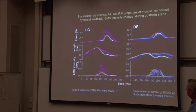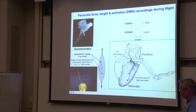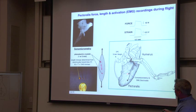So just because I was talking to a few of you earlier today, I got into studying muscle function in bird flight because birds have this large pectoralis. It's one large flight muscle. So we can use the same methods, sonomicrometry and EMGs, but we also developed an approach for measuring forces of the muscle by using a skeletal process where the muscle inserts.